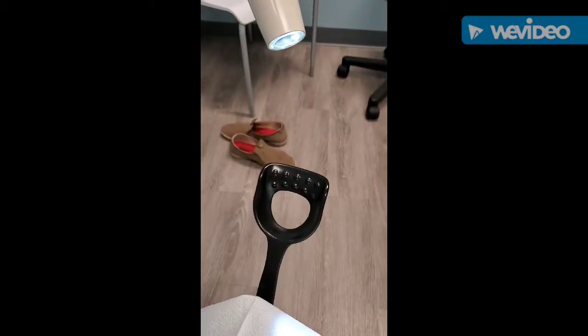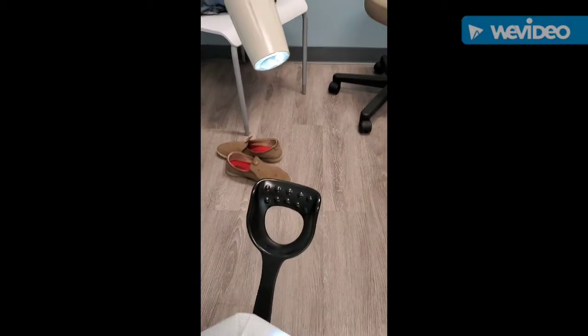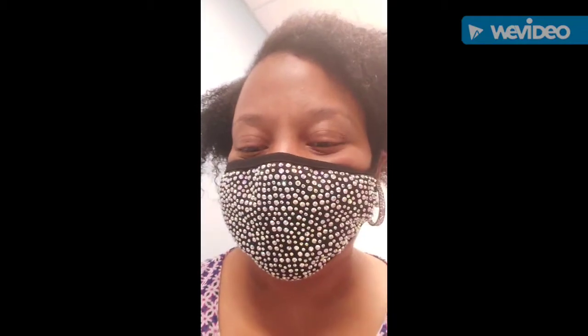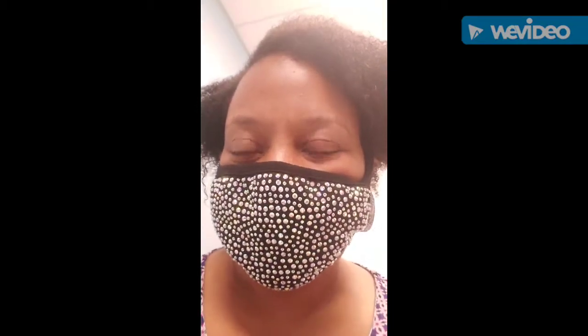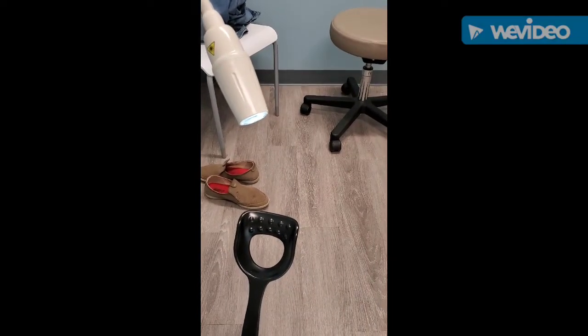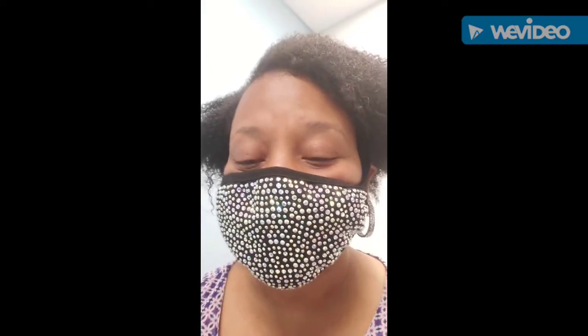Okay, guys, I'm in the exam room, and I never noticed this before. So this is a spotlight that aims right at your vagina. I don't know why I never noticed it. I think maybe they don't normally have it on. It just made me chuckle, the things you go through trying to conceive, right? A Vagina Spotlight. Funny stuff. Gotta find the humor in all this. It can be overwhelming.